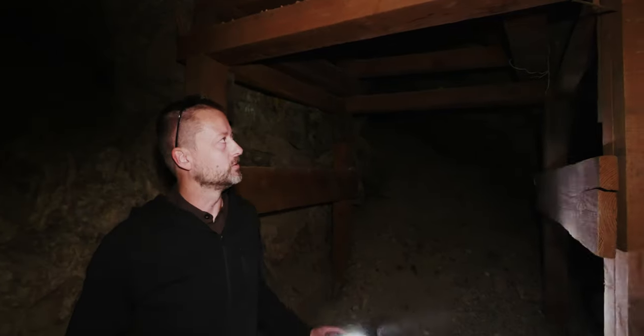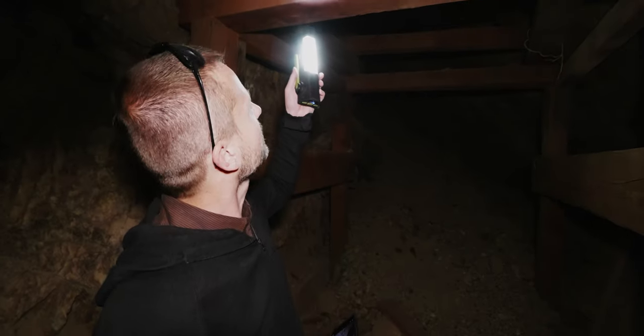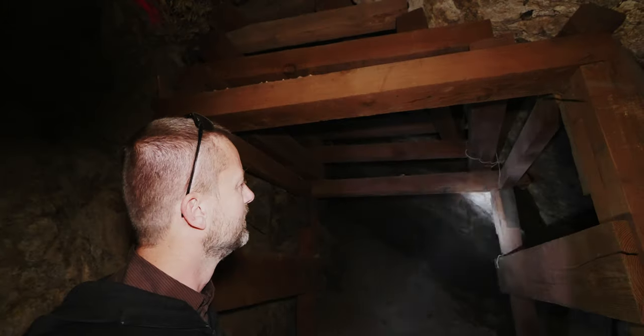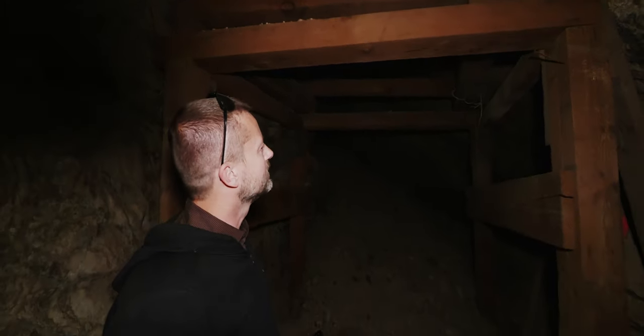Just to be in an old mine with the, like this support up here, look how it's jammed up in the rock. Yeah. Like just to hold it all together. It's awesome, man. Almost 100 years old to be in a mine like this.